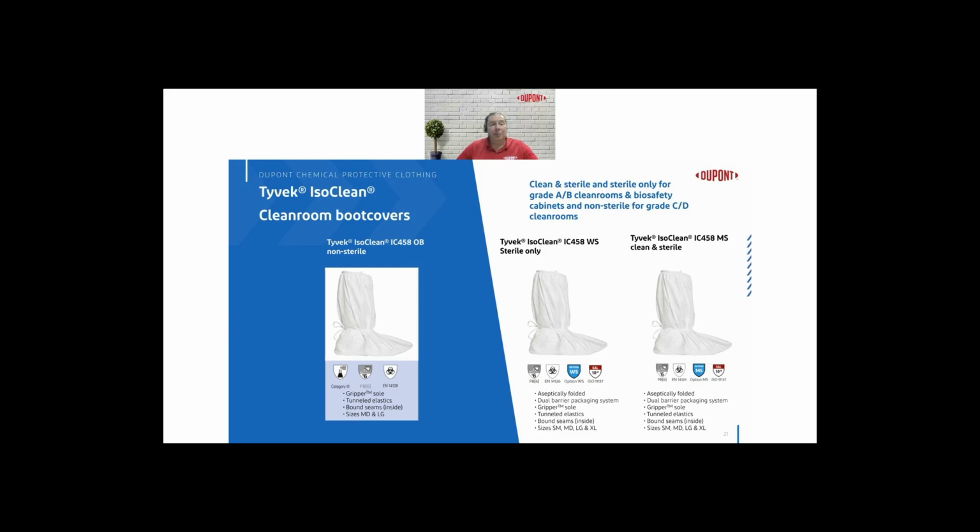In the clean room environment, we have again the 3 different models of clean room boot covers. They have all the same design, so tunnel elastics, bound seams, a tie around the ankle for the perfect fit. Plus, they do have an excellent anti-slip sole, which we have patented. It's called our gripper sole. This is performing extremely well, even when the floor is a little bit wet. So it gives very, very good anti-slip properties. We have these boots again in 3 different finishes: non-sterile, sterile only, and clean and sterile. They are all CE certified as a Type 6 partial body protection, offering also biological protection.